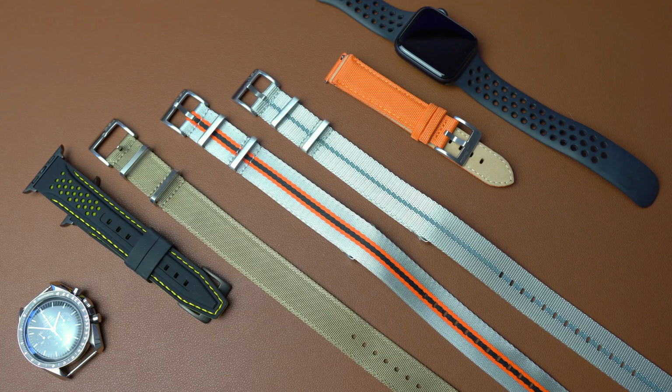So what we're going to do, we're going to jump to the desk. Now I've got a strap for my Apple Watch, which I'm sure will tip a lot of you guys over the edge. But the other ones are about 20mm. So we're going to try them on the Speedmaster, which is the obvious choice. Okay, here we have the lineup that I've been sent.